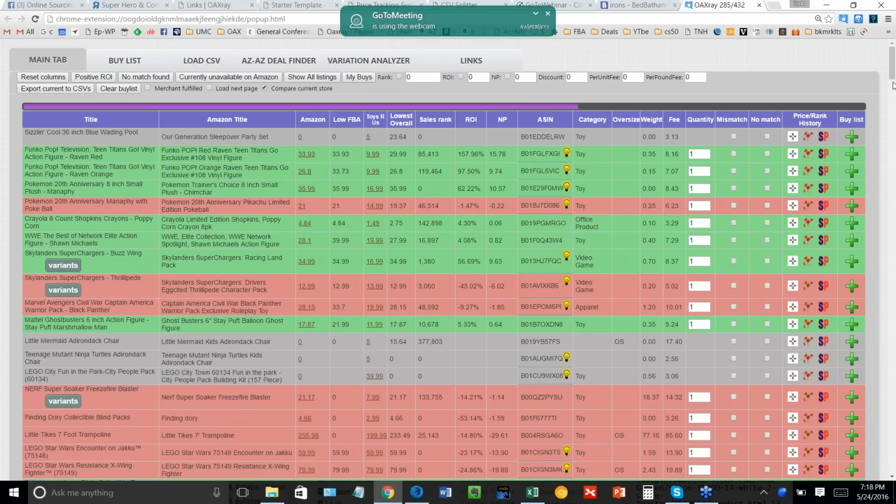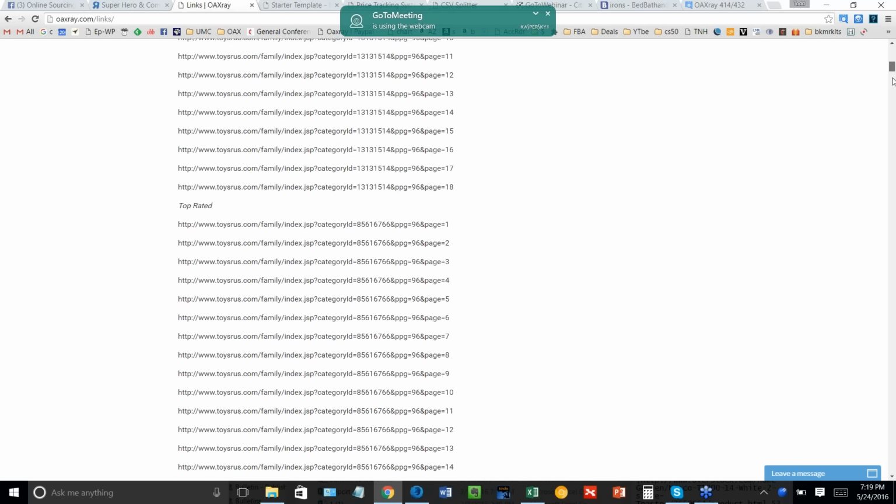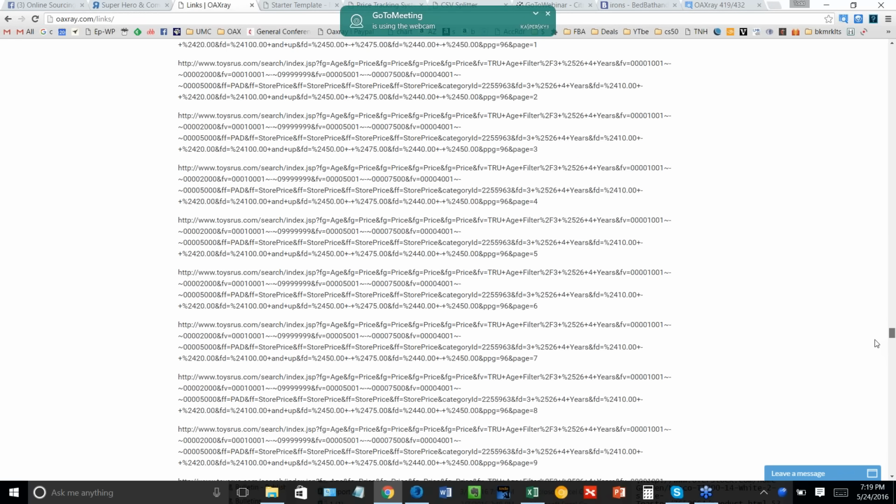Okay, very nice. That's really fascinating. And you said you're creating a link bank. Is that on OAXRay.com, or when will that be out? Right. It will be out when it's done. It's a big project to get all those done. Right now, I think we've got part of Toys R Us at OAXRay.com/links, but it's just a very small drop in the bucket, and I think this was kind of cumbersome, and we just realized this isn't the way to do it. We're going to have to figure out some other way.